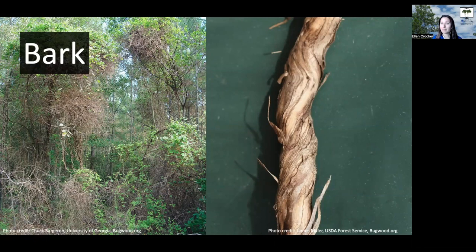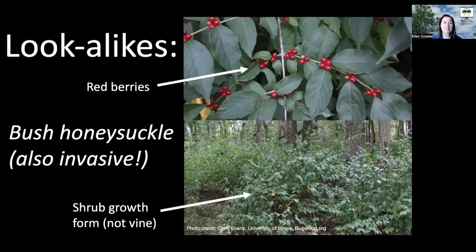And you may be thinking, this sounds kind of familiar. I've seen lots of honeysuckle, but it's more in a shrub form. And there are some lookalikes, the number one of which I'd say is a different invasive honeysuckle. That's bush honeysuckle. So the key distinguishing feature between these two is that bush honeysuckle grows as a shrub, while Japanese honeysuckle is a vine.